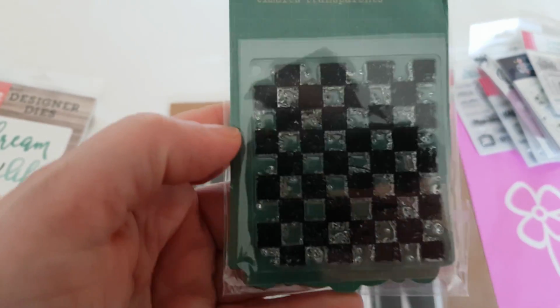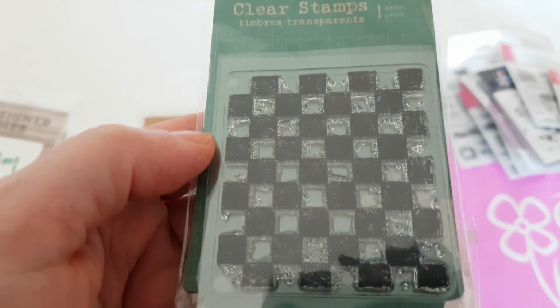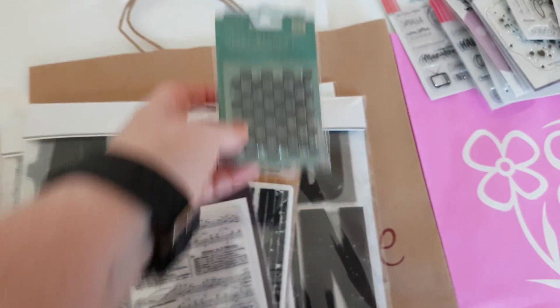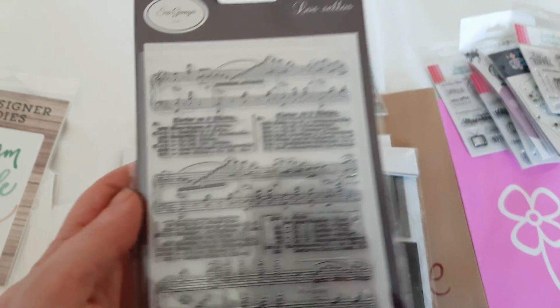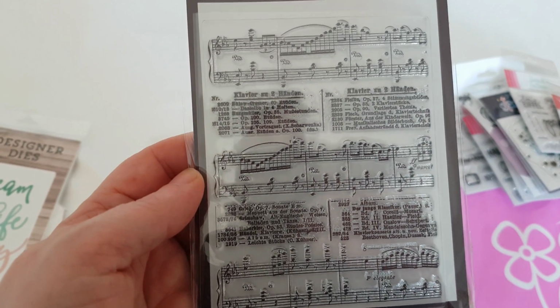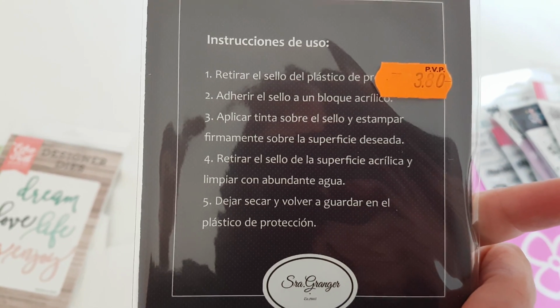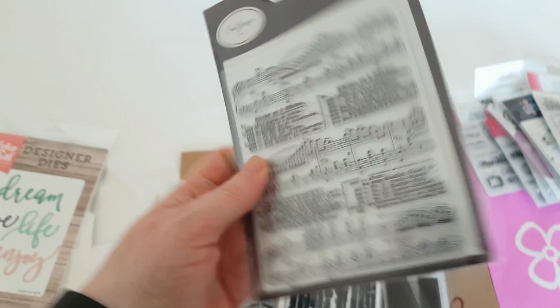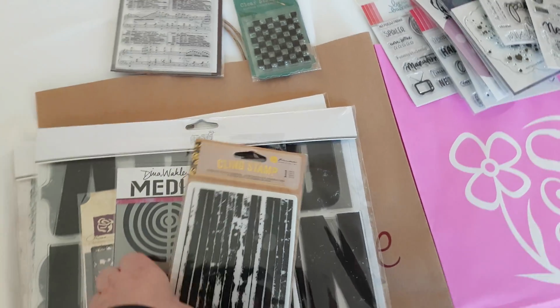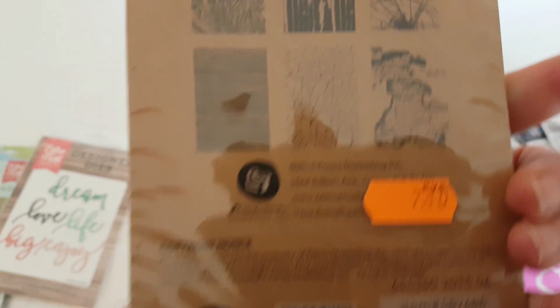This is a stamp set that I sort of recollect or can find similarities to from a set from Finnabair and Prima, but it wasn't the same. And here is a beautiful background stamp with notes and letters. And this one was rather a good price of €3, €3.80. So it wasn't too bad. That one was €2.50. And here is a background stamp as a cling mounted stamp. And that one is from, let's say, Prima, actually.